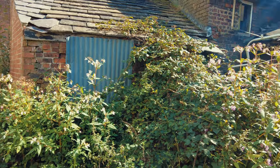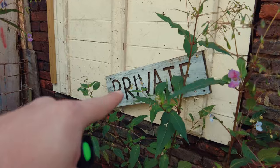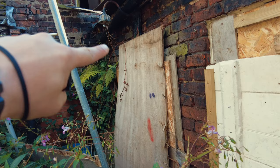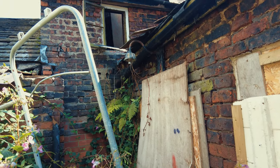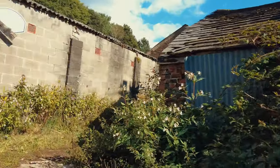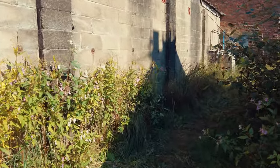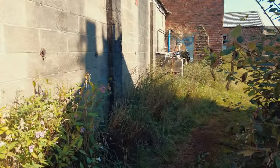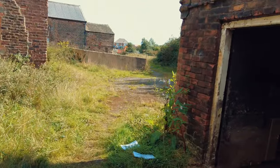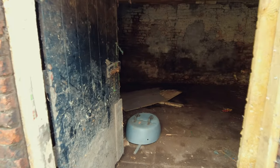Oh, wow, look at that. If you look there, guys, look at that little private sign, that's pretty cool. But if you look up there, you can actually see an old light fitting. And look at that. That window is so cool. So, yeah, if we can get in and have a peek, we will, but we're not going to do anything ridiculous because it's quite dangerous at the moment. But look at that, guys. Wow.